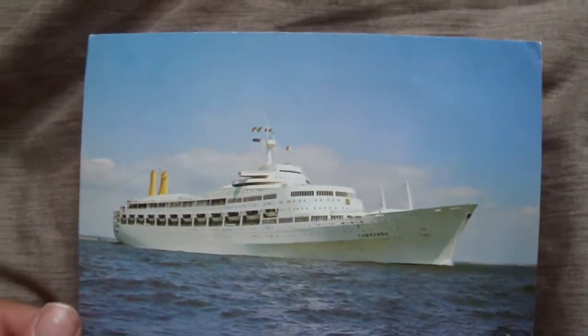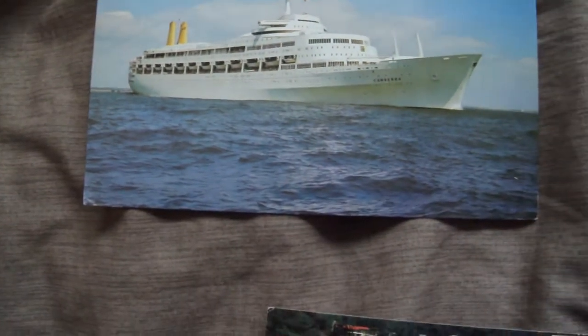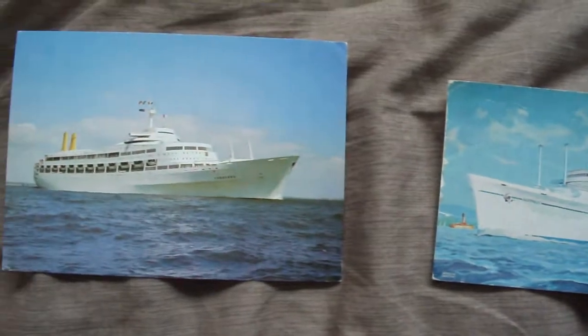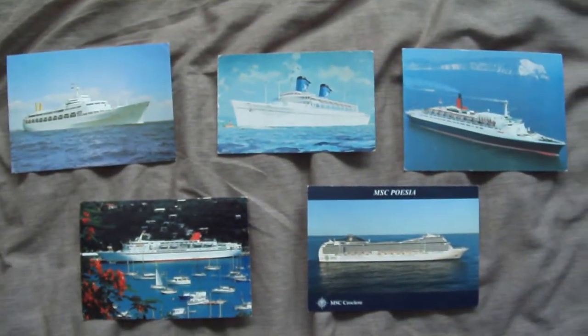And the Cumbria, a famous P&O ship, it's nice to see that card there. It's quite an interesting one. I have no intentions of sending one off to auction, but they seem pretty cool, and they're a nice collection.